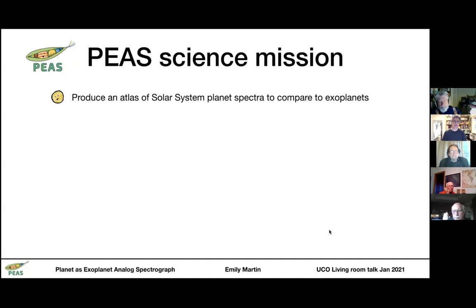But yeah, so now I'm going to walk you through a bit about what we hope to do with our first round of the Pease science mission. So the very first thing that we're going to do is produce an atlas of solar system planet spectra. So we're going to observe every single solar system planet, disk integrated, and take a spectrum and compare that to what we can do with directly imaged exoplanets.